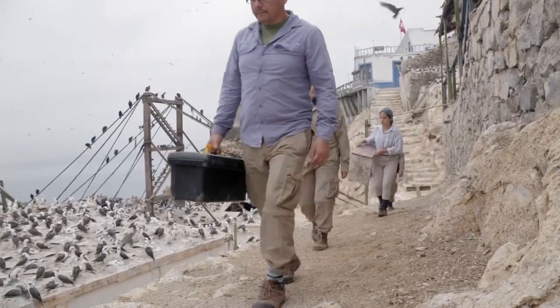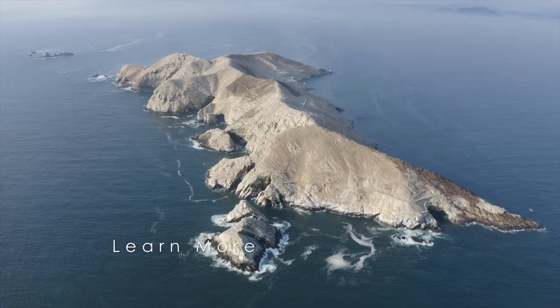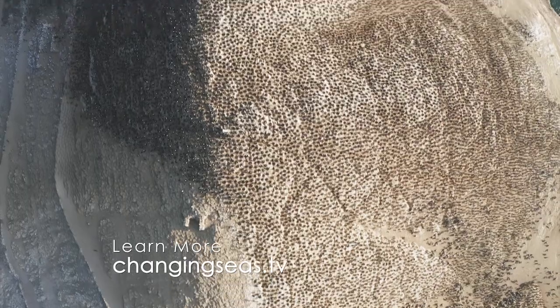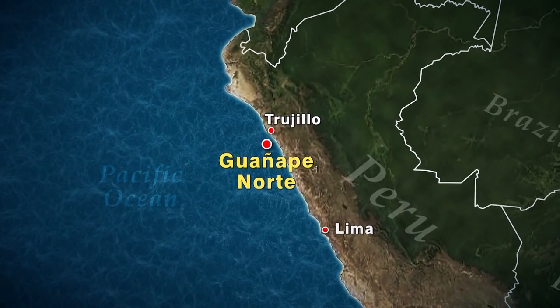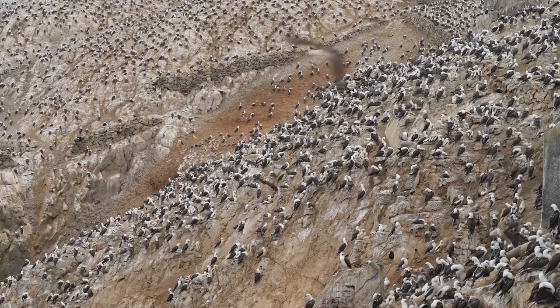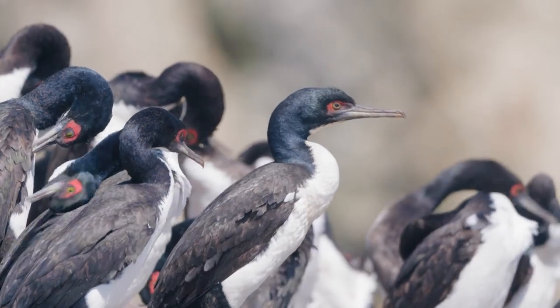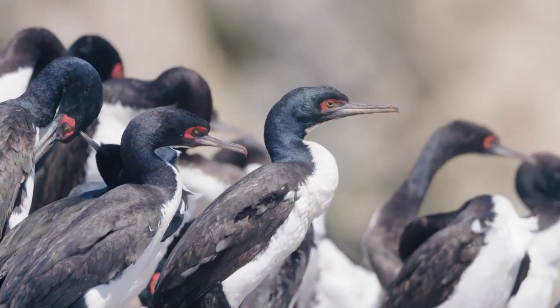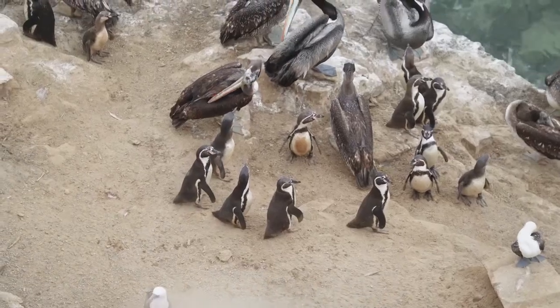Dr. Carlos Zavalaga has studied penguins off and on for the last 30 years. In the fall of 2019, he and his students conducted seabird research on Guanape Norte, a remote guano island in the north of Peru. Now we have about 250,000 Peruvian boobies here on Guanape Norte, and about 150,000 guanay cormorants, so they are breeding in large numbers. There are probably around 1,000 Humboldt penguins on the island.